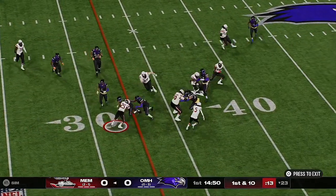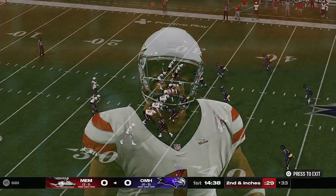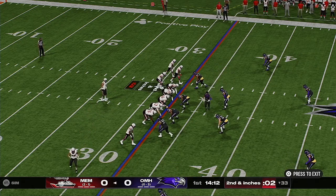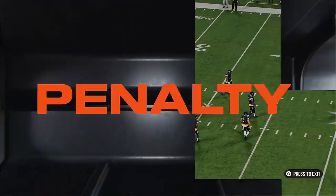They'll set up the screen to Edwards-Helaire. When you run a screen pass really well, you got to like the look of it because so many parts come together to make it work well. The offensive linemen, where they're faking people out, the back slipping out there, catching the football, then all of them going together as one unit downfield. A really nice pickup.